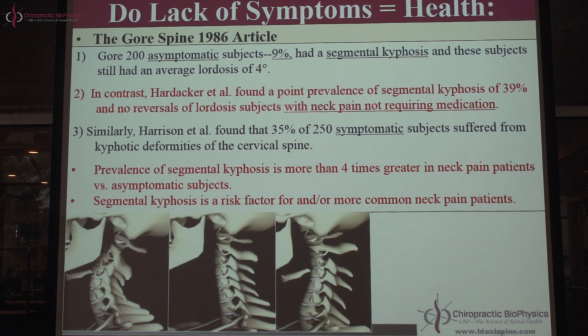If you contrast that with the Gore data, you go, whoa, now I've got 4 times as many subjects with symptoms that have cervical kyphotic configurations as compared to 9% in an asymptomatic population that only had segmental kyphosis. So this contrast is very important to bring up. In 1997, we didn't have access to this particular project when we wrote this 1996 paper.